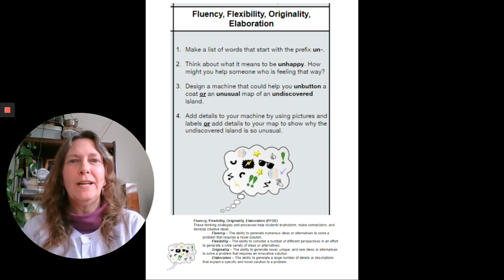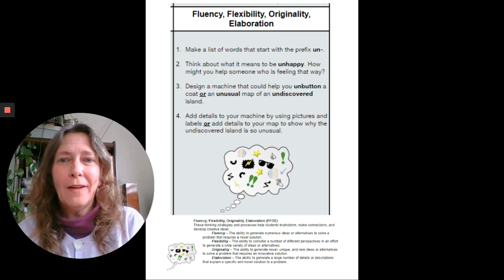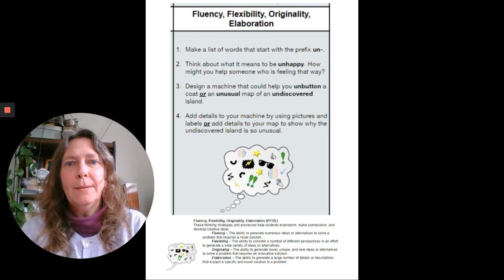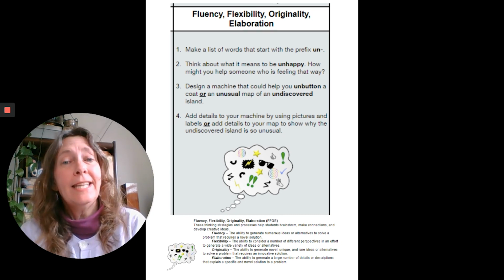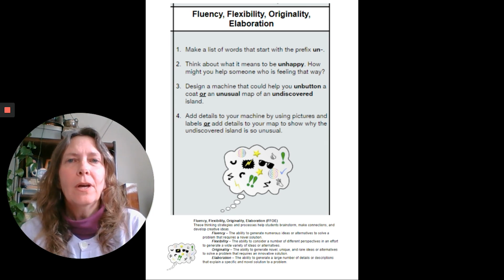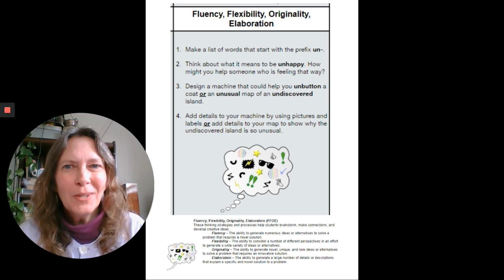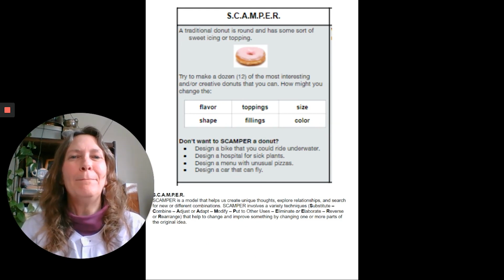Some other things we want you to think about as you're being fluent, flexible, original, and elaborating on that is you could design a machine that could help you unbutton a coat or an unusual map of an undiscovered island. We want you to add details to that machine that will help you unbutton a coat and labels, or add details to the map to show why the undiscovered island is so unusual. Get creative.